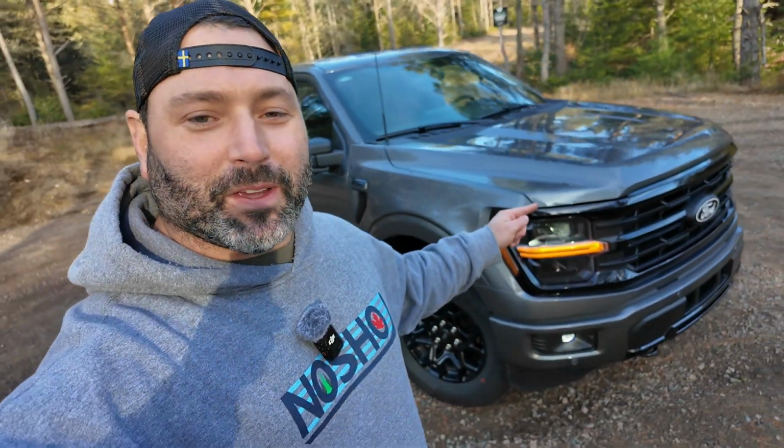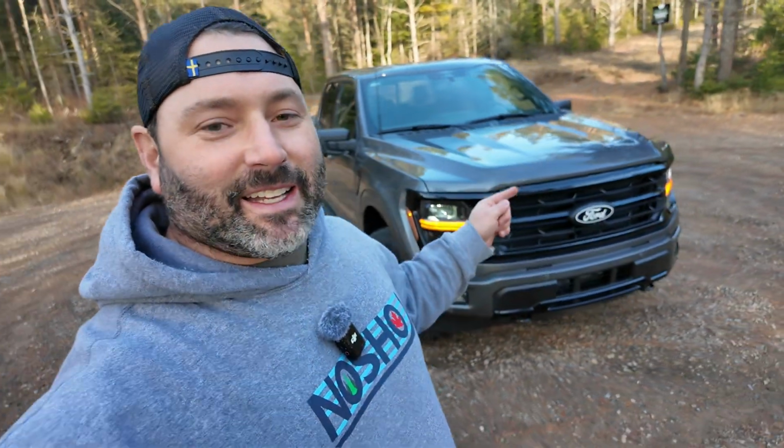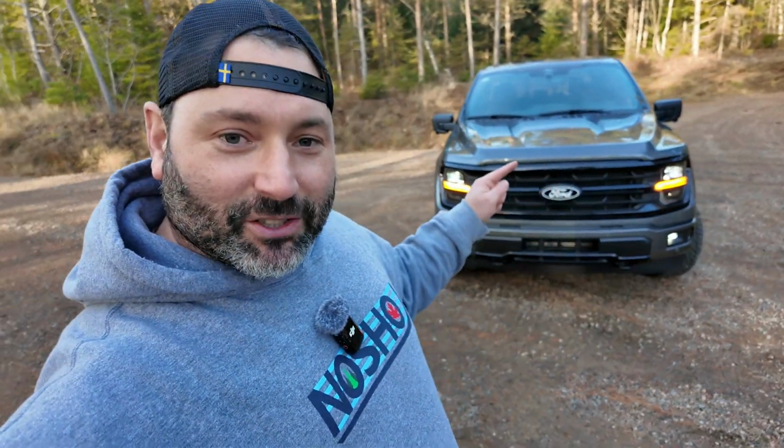This week at Outside Reviews, we've got the most popular pickup truck in North America. I'm talking about the Ford F-150. We've got the XLT 2.7 liter EcoBoost engine, and there's a lot of things you can love about this truck, and there's a couple of hurdles, in my opinion, that may prevent you as a buyer to consider this truck. So you gotta keep watching, because I'll tell you those along the lines.